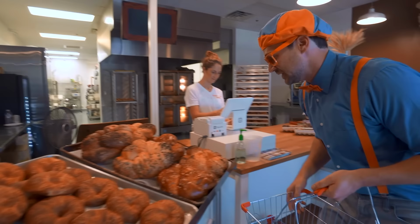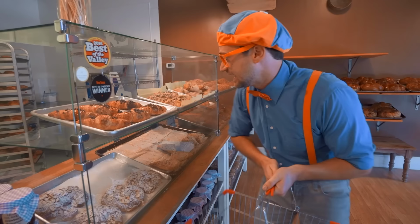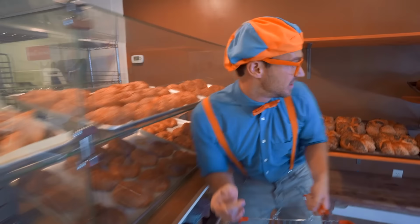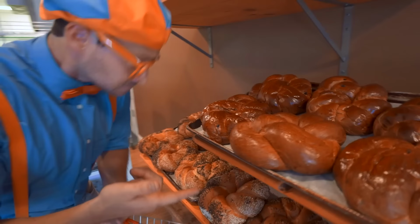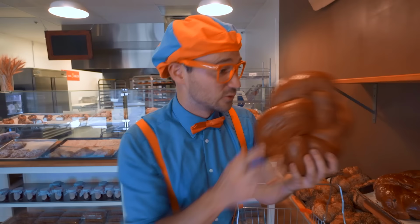Whoa, check this out. Strawberry marmalade. Wow, that's really fresh and really tasty. Okay, let's see, what else would we like? Whoa. Look at how big these are! Jeez! Look at that! That is massive! We need to get this one. Okay, let's put that in our basket.